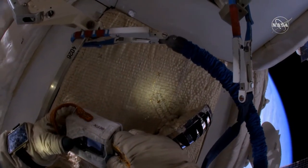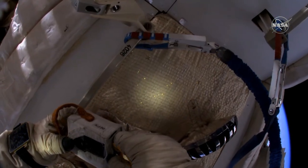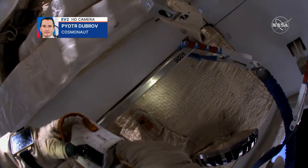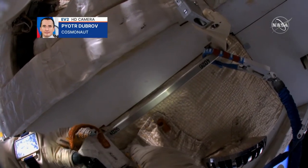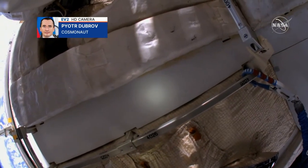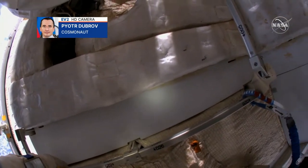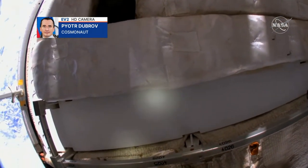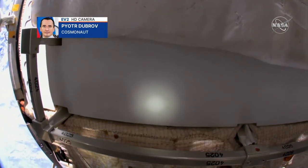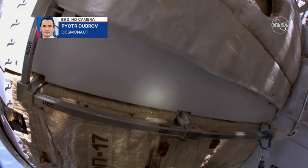First of all, please secure the wire tie to the 4025 handrail support. Copy. As close to the body of MLM, what is the number? It's 4025. So closer to the outer side. Yes, that's right. Copy.